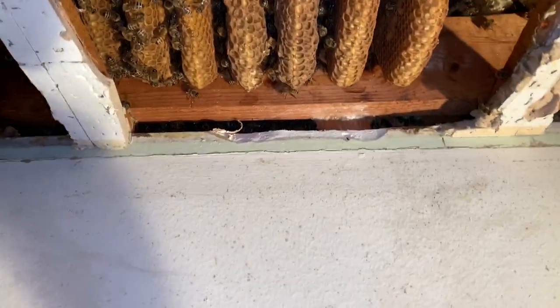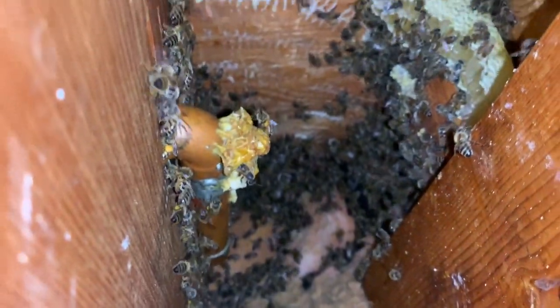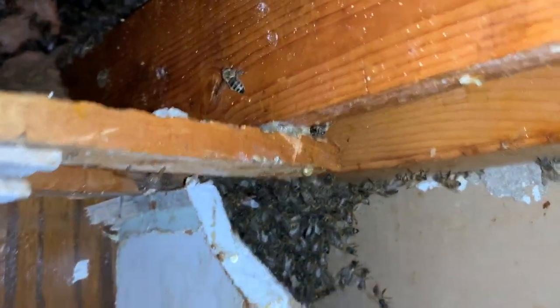We'll come back once we get all this stuff down, see what we're working with at that point. So we'll be back shortly. My God. So there's still a ton of bees up in here, as you can see. A few hours in.